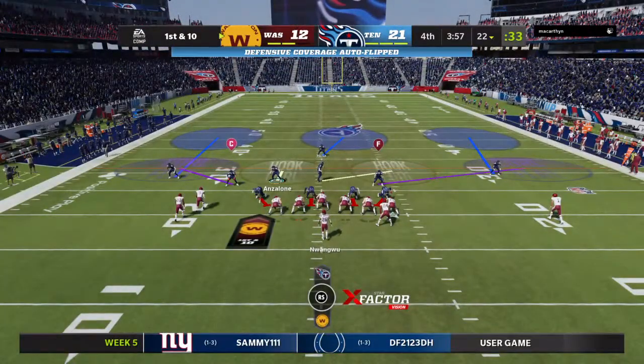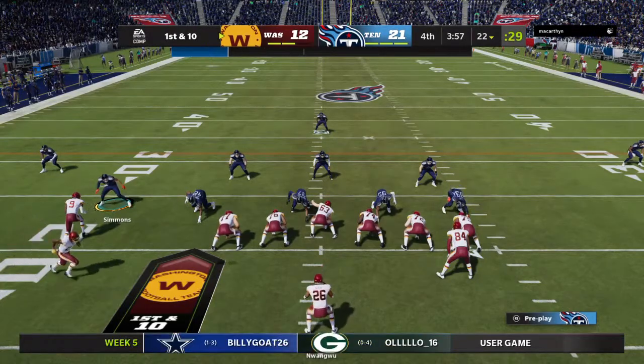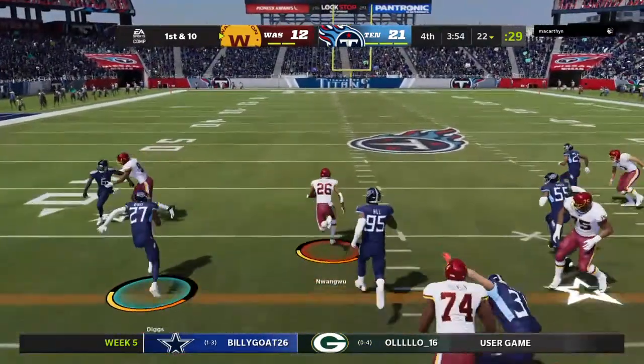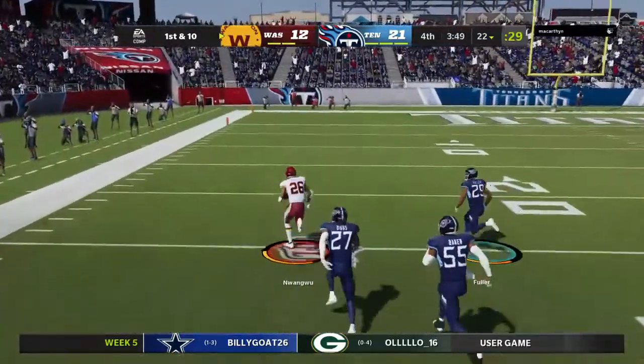They're set and ready for this next drive, the Washington offense. We'll see if they can band back together after the pick 6. It hurt badly, but still within striking distance. A 2-score game with a good chunk of time on the clock.